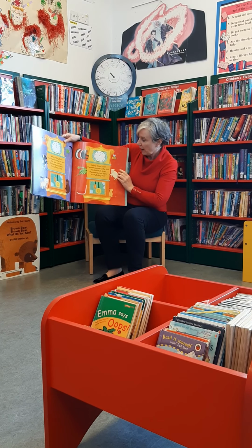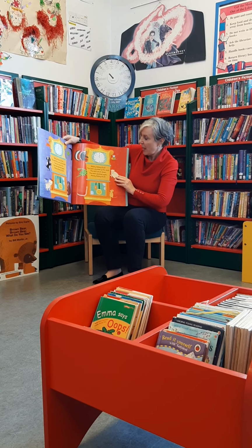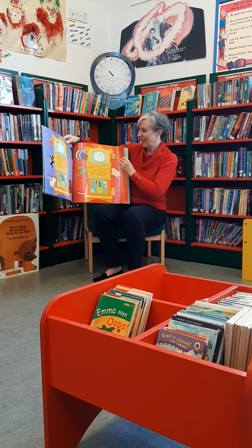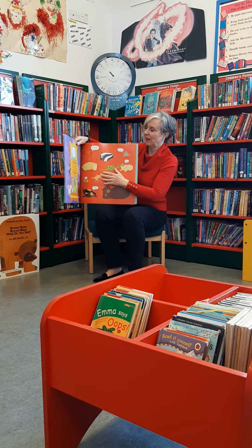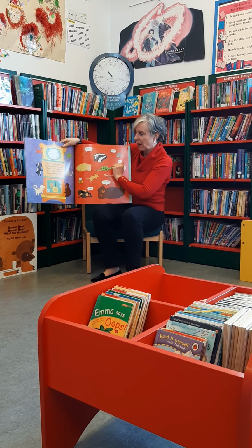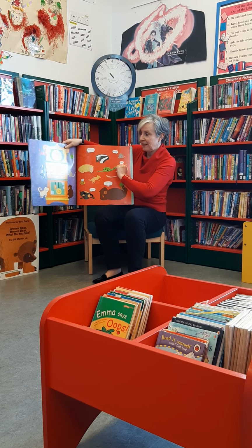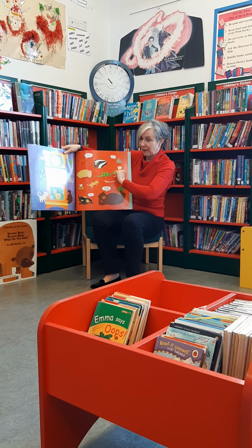Hickory Dickory Dock. The worm, ew, slid up the clock. The clock struck 11, the worm squirmed again. Hickory Dickory Dock. Last one. Tick tock, tick tock, tick tock, tick. Hickory Dickory Dock. The rat raced up the clock. The clock struck 12, the rat hid on the shelf. Hickory Dickory Dock. Tick tock, tick tock, tick tock, tick.